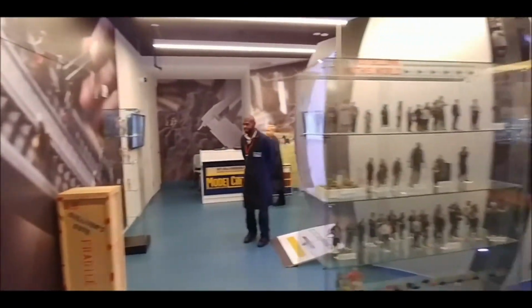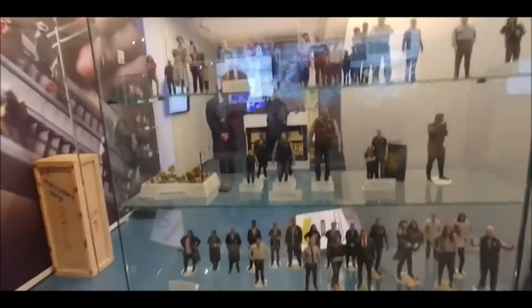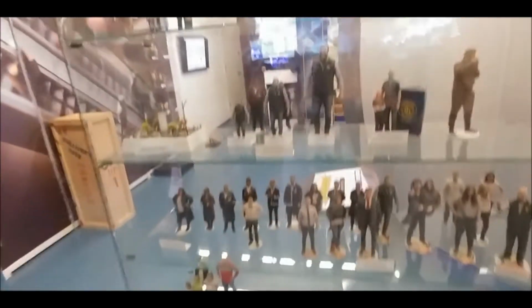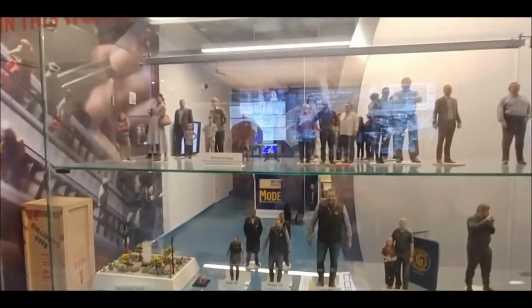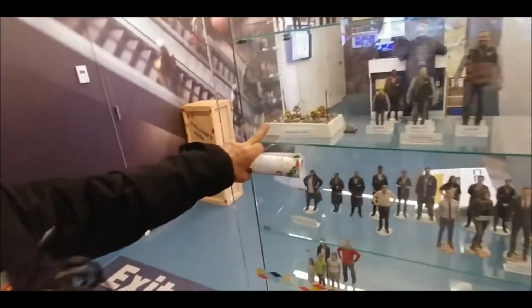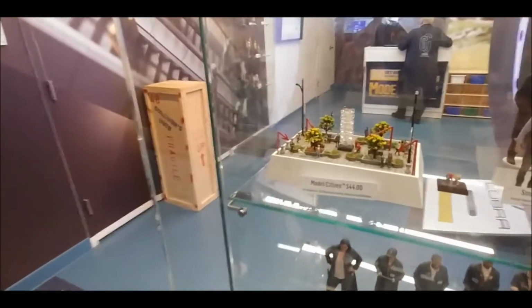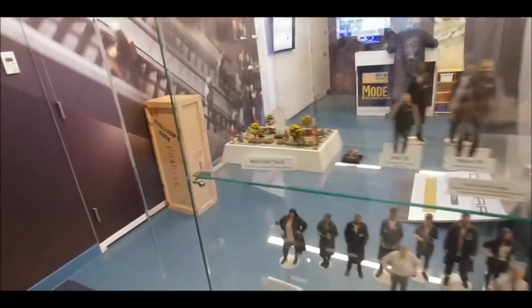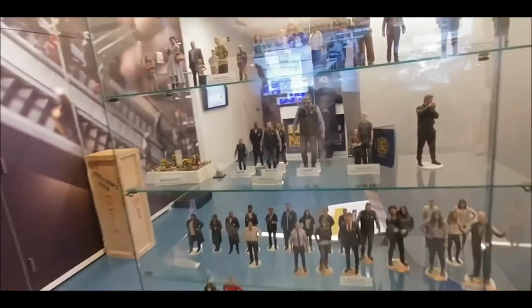And here's a place where you can become a model citizen, okay? There is a 3D scanner and printer, and you can have yourself made any size you want. Now, for $44, they can reduce you to a size that fits in one of the displays, and then you can pick a place you want to be, and you can become part of Gulliver's Gate.